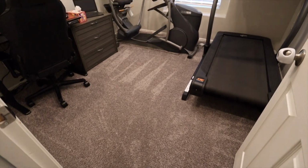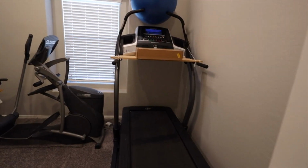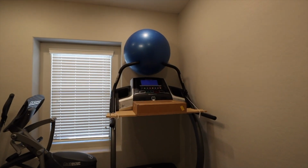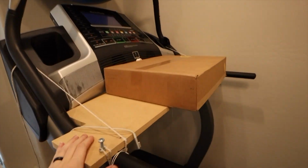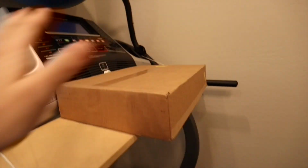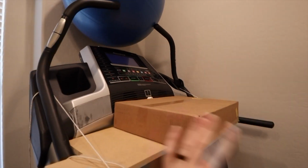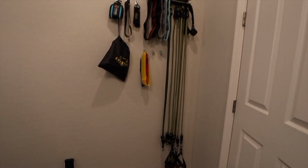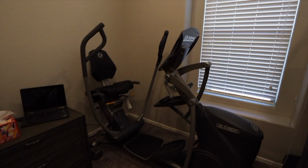Alrighty guys, here is the final gym office view. So we got the treadmill over here. We put the stability ball way up there because Parker kept messing with it, so now it's just hanging out up there. So this is kind of my desk. It's a little janky. We cut this board and then put this computer box on top. But I like to walk on the treadmill while I work. So this is my little zone. You guys already saw back over here when I did this, but we still have all of our hanging equipment here. And then if you go into this corner, we've got our seated elliptical.